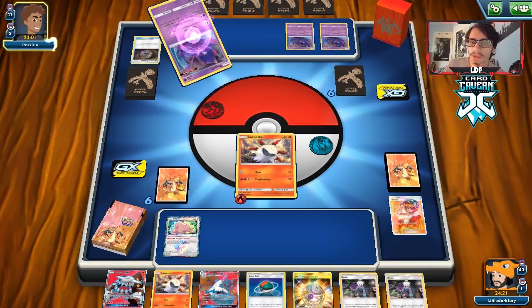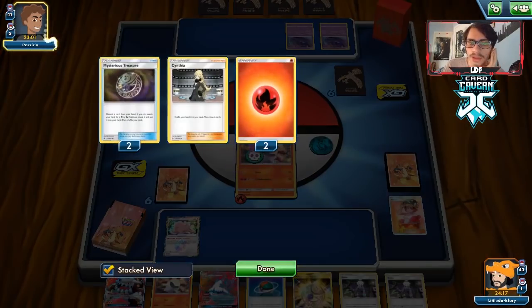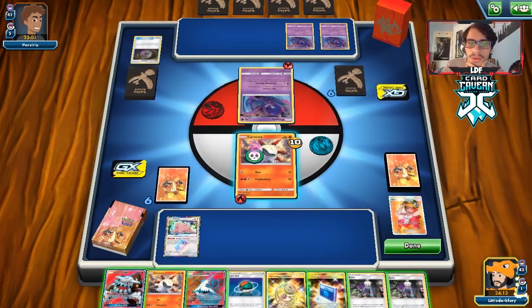Yeah, they're just going to Spit Poison. Okay, so they didn't really get the greatest start. I mean, yeah, they got a lot of Poipoles in play, I guess. And they have 200 in the discard to boot. I guess maybe it wasn't a bad start for them. Ooh, Pokémon. So we actually don't need to use a treasure then.